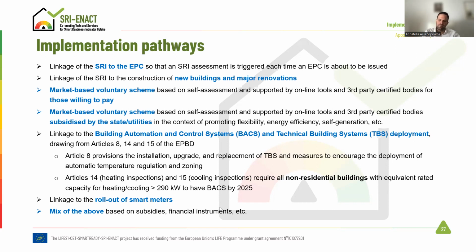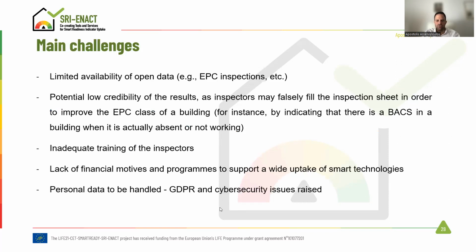Because some of them are market-based, some of them rely on the citizens to make the assessment, some of them provide incentives, and some of them are linked to well-established schemes such as the EPC. And this is something that should be taken into consideration as well. The main challenges, we also saw them, because it's something that has heavily to do with implementation pathways. So we need to keep them in mind as well. But Christoph told you more about it.